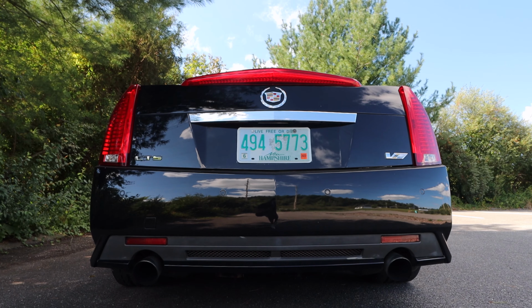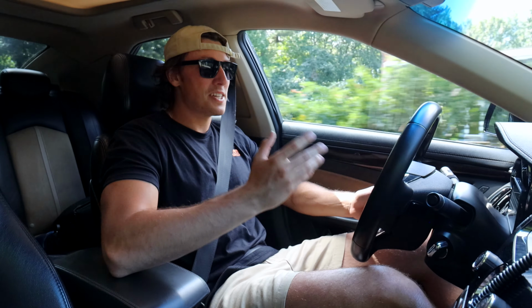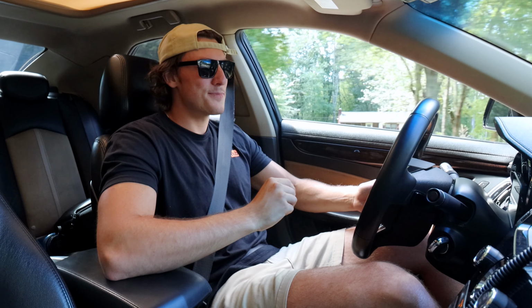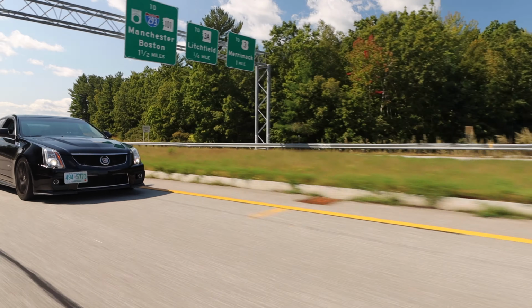Maybe if it was a manual. I mean, it's the ultimate sleeper. That's what's so cool about it. You could go to any old mall parking lot and see 10 six-cylinder Cadillac CTSs. But if you don't see that little V badge shimmering at you, you'd have no idea the savagery that this car is.